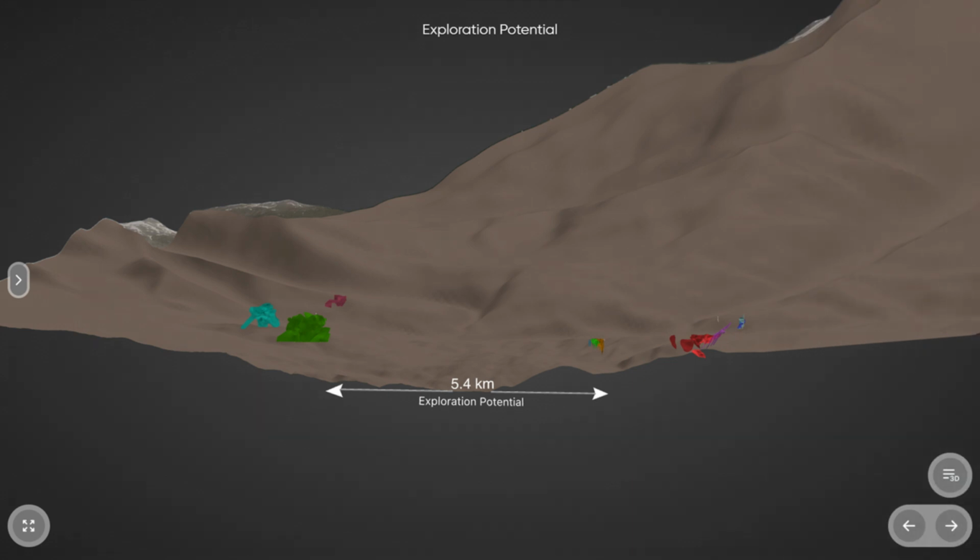And I just want to emphasize that in addition to the 5 kilometers that lie in between Wolf and Homestake Ridge, there are also big gaps on our program, on our side of the property, that we can fill in.